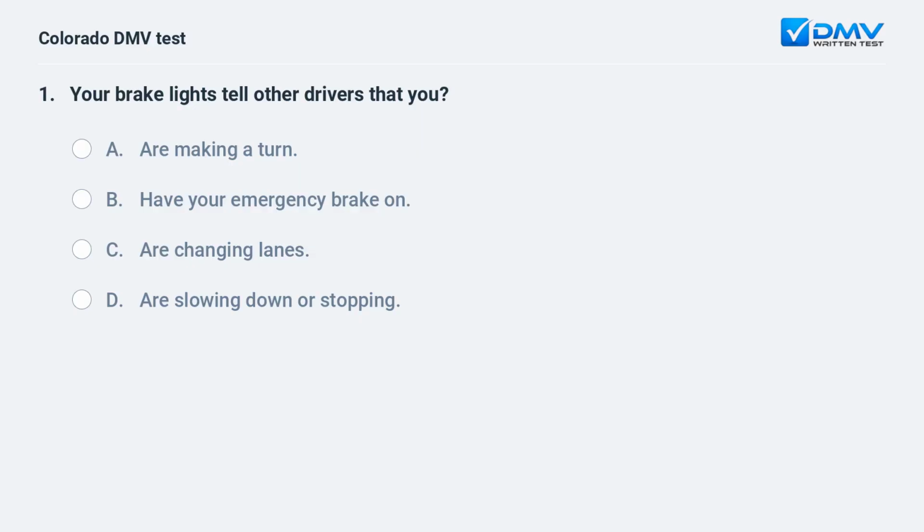Your brake lights tell other drivers that you A. are making a turn. B. have your emergency brake on. C. are changing lanes. D. are slowing down or stopping.